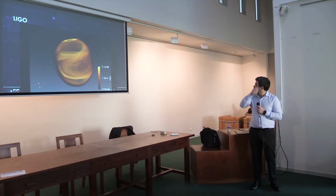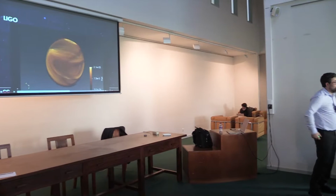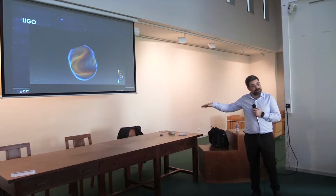But in the end, and this is a viz, is it running? Let's see. There we go. So this is actually a visualization of the first collision that they detected, the first merger of the two black holes. And what you can see is the gravitational waves. We typically, when we see it on TV or for illustration purposes, we see a single wave, but it's actually a circular motion itself. Okay.